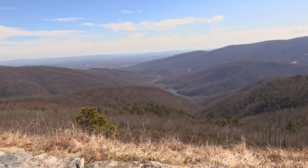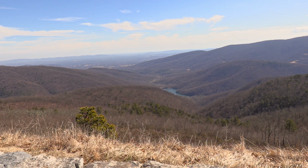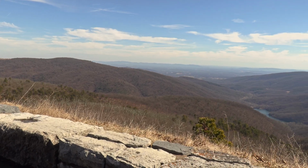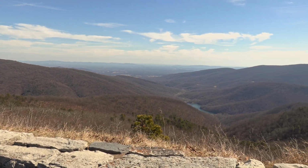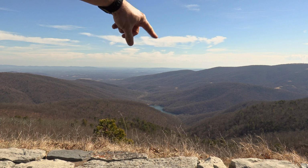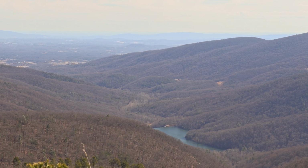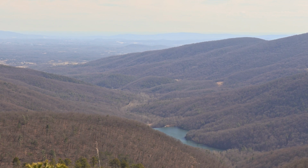Mormons River Overlook, 2975, and it's an eastern facing overlook. And the sun comes up right over here for a sunrise. I mean, absolutely beautiful. Everything's dead in the winter, but in the summer, this is all green and lush and beautiful. One of my favorite sunrise spots on Skyline Drive.